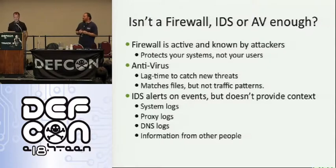So what we want to do is go with these items free, cheap, low, or no cost, but we also need to fill in the other gaps. Firewall, AV, and an intrusion detection system is not a security operations center. It's a start. It's a good core set of components, but it's not everything you need.